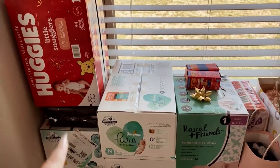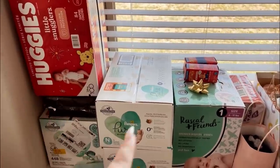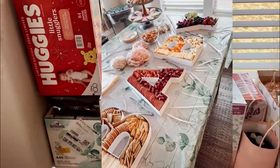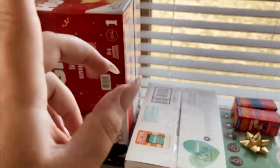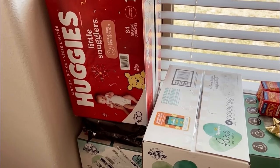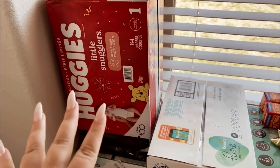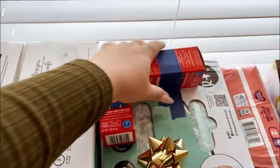My mom did the cutest little food display. I'll put a picture here. I was obsessed with it. It was super cute. We played some games and had a good time and I took the hardest nap of my life afterwards. I'm talking, I was out when everybody was out that door. I was gone.